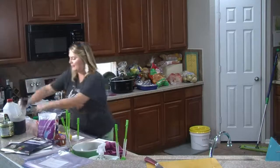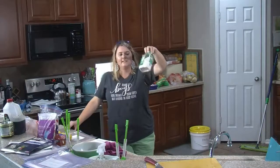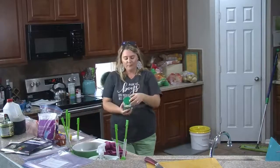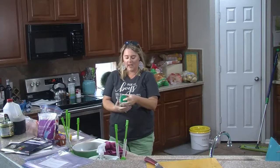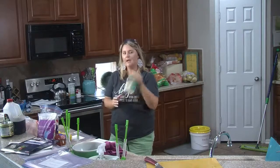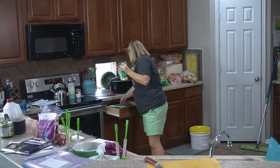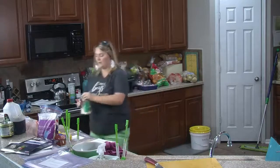Then we want a packet of ranch seasoning. I buy it in bulk at Sam's. I spend about $6 on this, and it will last me more than a year. When you buy a packet of the seasoning at the grocery store, you generally get about 2 teaspoons in your little packet. So we're going to measure in about that much and dump it in here.